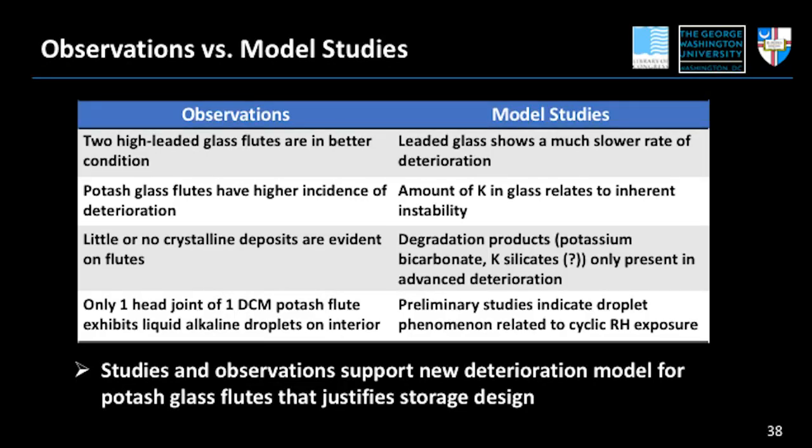We also saw right off the bat that we had a very high incidence of deterioration among the potash glass flutes. And the model studies are predicting that the actual amount of potassium in the base glass is itself a predictor of the inherent instability in the glass itself. And that is quite important. We have seen little or no crystalline deposits on the flutes themselves, which is not what is predicted in the literature. What the model studies are telling us is that that is something we should associate with very late stage deterioration, and it may or may not occur eventually in these objects.